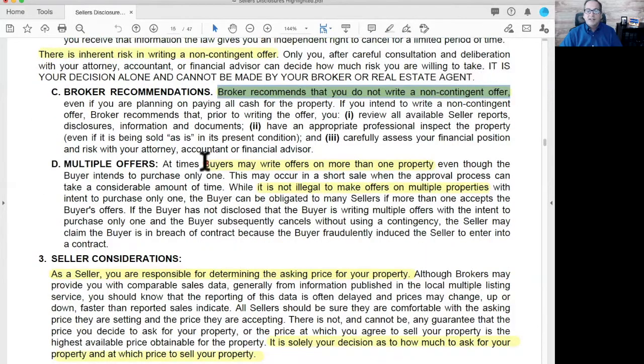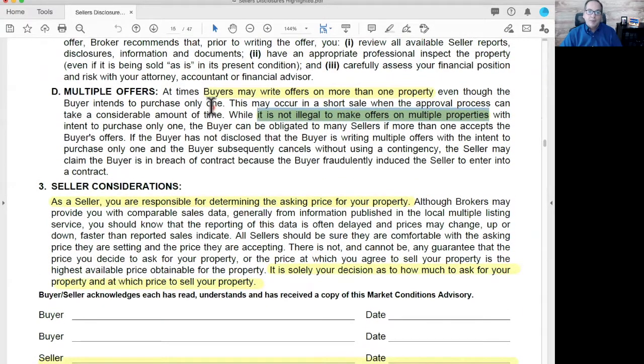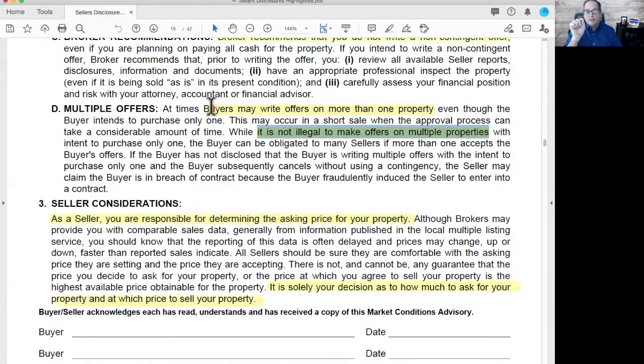This also says that buyers may write offers on more than one property, and it's not illegal to make offers on multiple properties. But the buyer needs to tell the seller if they're writing offers on multiple properties. You can't just throw out a bunch of offers and see which one sticks, especially non-contingent ones, because if two sellers say okay, you're now in contract with two sellers with no contingencies, you're going to have to back out of one, and there will be consequences.